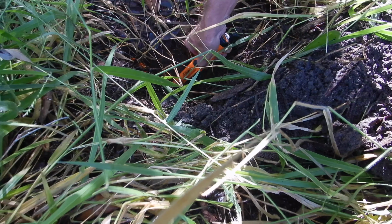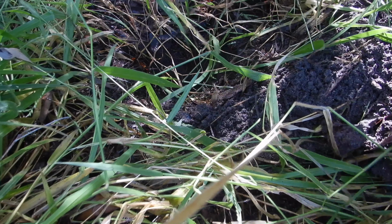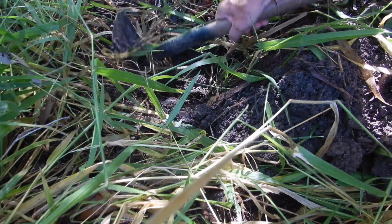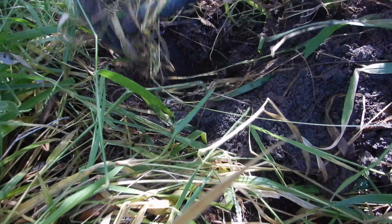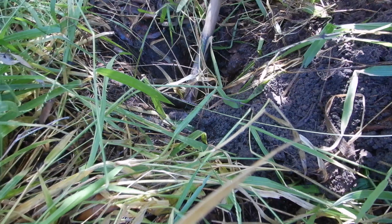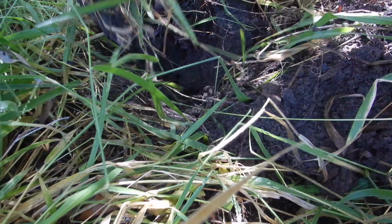Okay, I think the target's still there. Yeah, that. No, it is a large item at depth. Hear that? What are we digging up here?